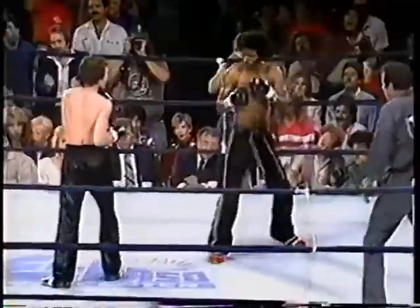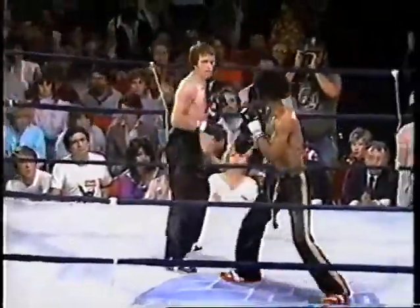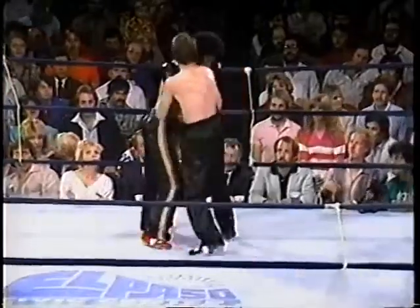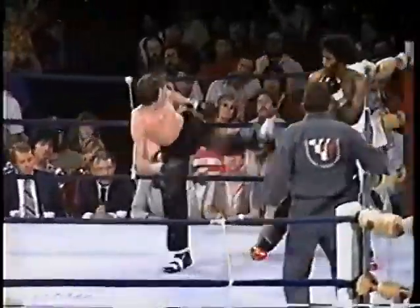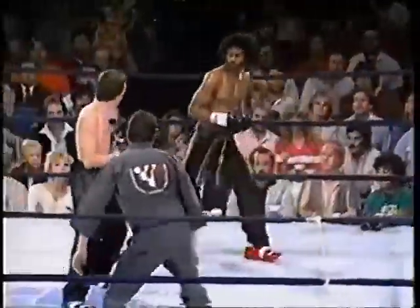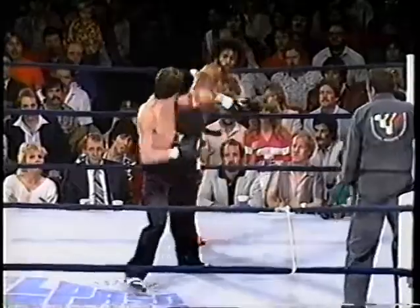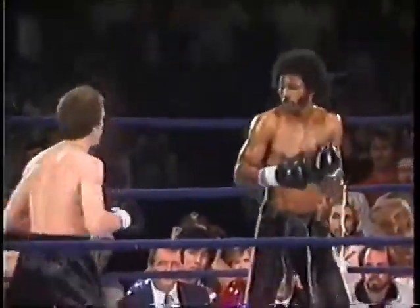There's the power. He is staggered. Tommy Wiliams was staggered. The power of Cliff Thomas. He has the reach advantage. He has a height advantage. He has more power in his upper body than Tommy Wiliams. Cliff Thomas with a short left hook is what temporarily staggered Tommy Wiliams. He seems to be back, though. He has his composure back.